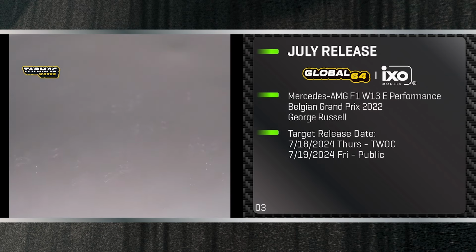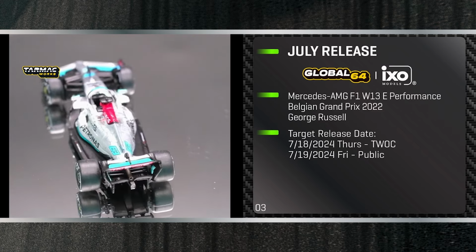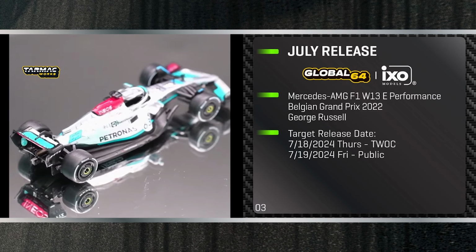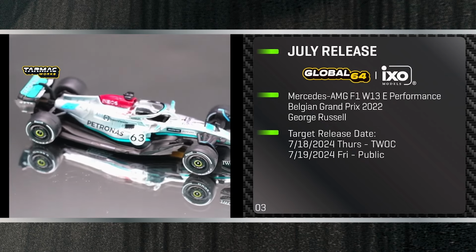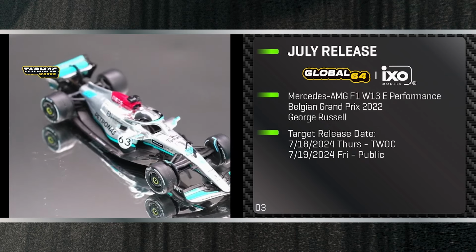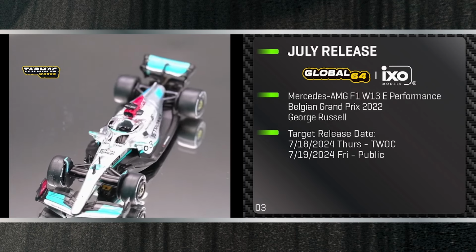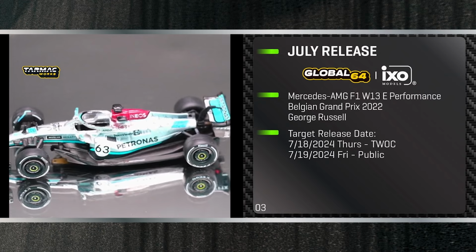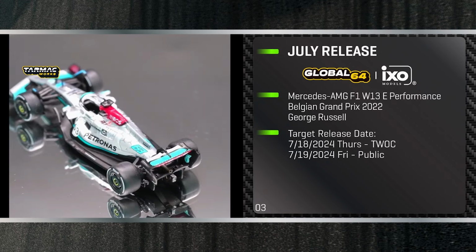Next, we also have an F1. This is the Mercedes-AMG F1 W13, raced at the Belgian Grand Prix, also in 2022, driven by George Russell. This is a special livery design celebrating the 55th anniversary of AMG. So you can see on the side pod the retro number plate of number 63 of George Russell.